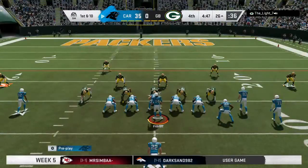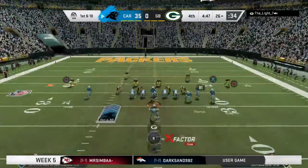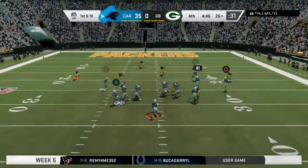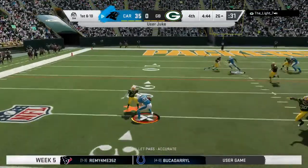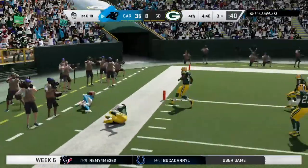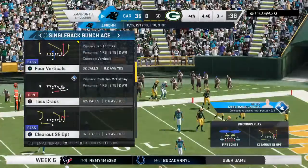They go back to the air here after the INT on the last drive. And that's complete to McCaffrey. 23 yards on the play.